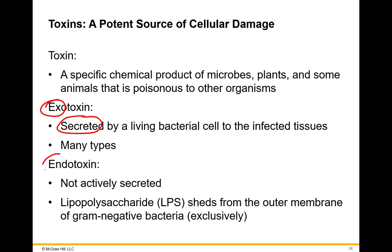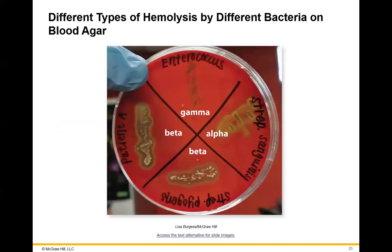And then we have endotoxin, which is always going to be for gram negative, and it's always going to be LPS. It's always this. It's not secreted, it's endo, it's part of the cell.